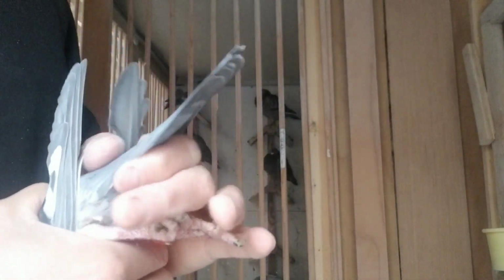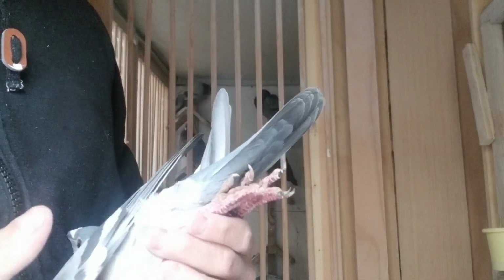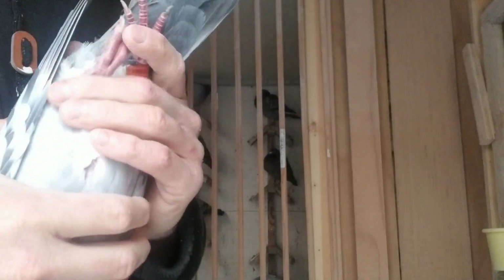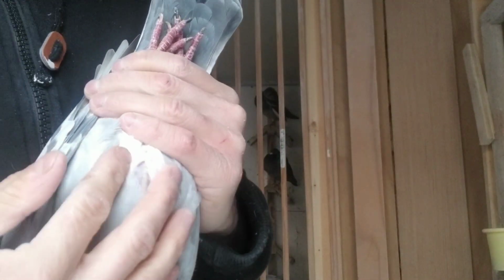This is the father of those two. And I think his bone under his wing is pretty short. His body, he's got a full body.